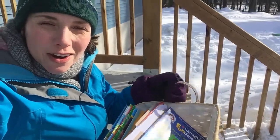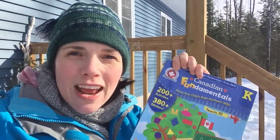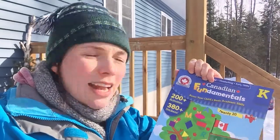So here is what we use. I've got a great big basket of different books that I use. I said it was simple, and here I am showing you a ton of different books. Basically what you're trying to do in their kindergarten year is just teach them the basics: the ABCs, their numbers, and of course shapes and colors. That is basically all you need to focus on, and that's why I go with Canadian Fundamentals.